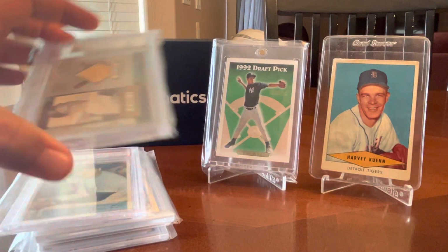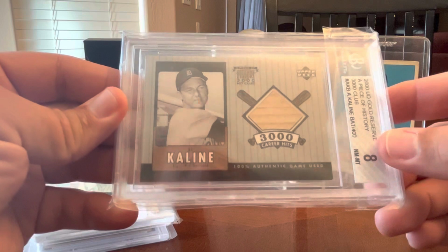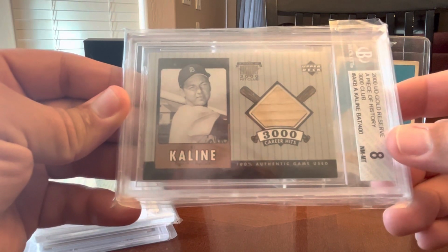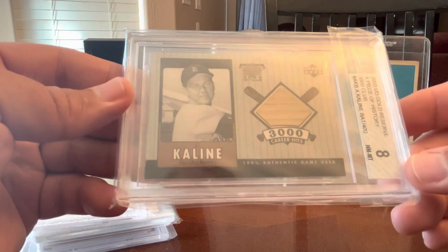All right, back to some graded cards. So this is a fantastic set. It's A Piece of History 3000 Hit Club memorabilia set. This is Al Kaline.